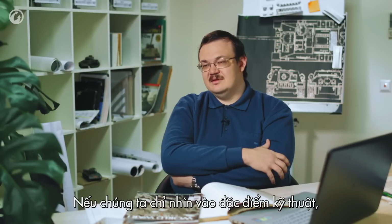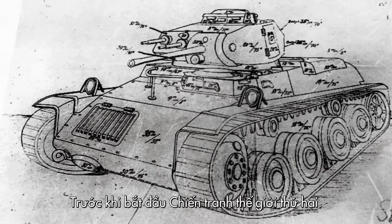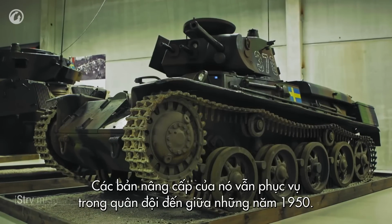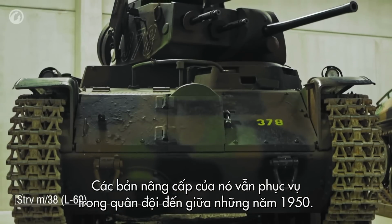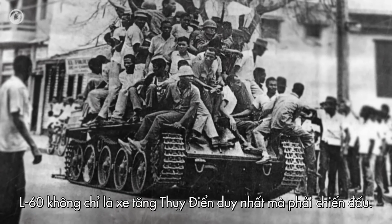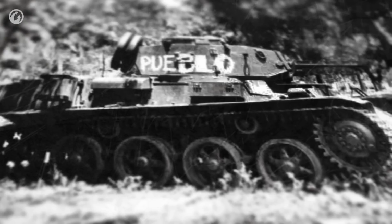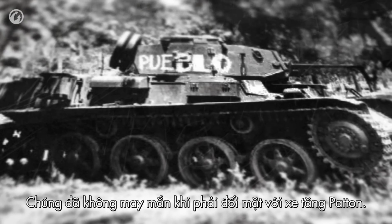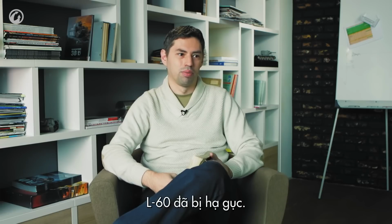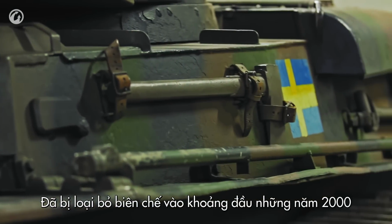If we take only technical characteristics, the Swedes had one of the best tanks in the world before the beginning of World War II. It was one of the most successful Swedish pre-war tanks. Its modifications remained in service up to the mid-1950s. The L60 is the only Swedish tank that had to fight. It happened in the Dominican Republic during the American landing. They were unlucky to engage in combat against the Patton tanks, and of course, it ended badly for the pre-war light tanks. The L60 was knocked down. Nevertheless, the last 5 vehicles of this type were removed from service in the early 2000s.